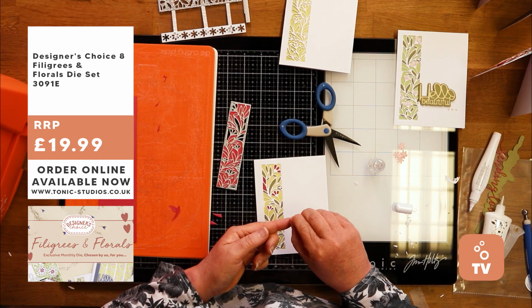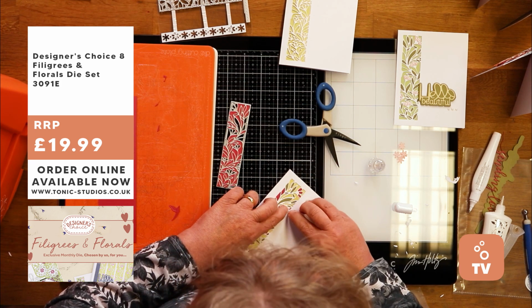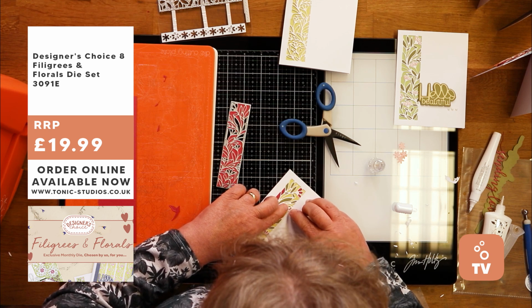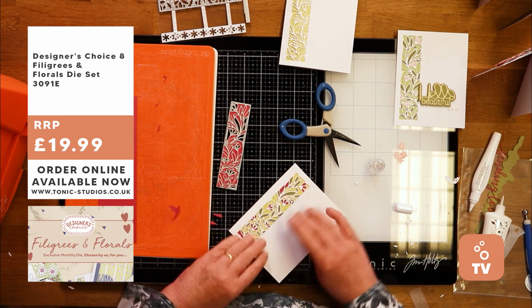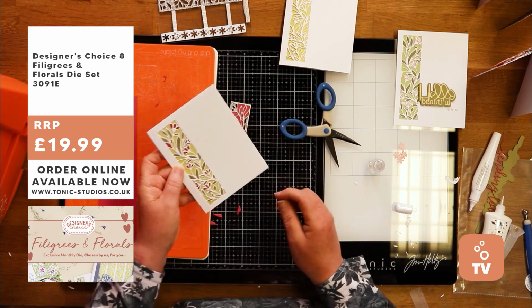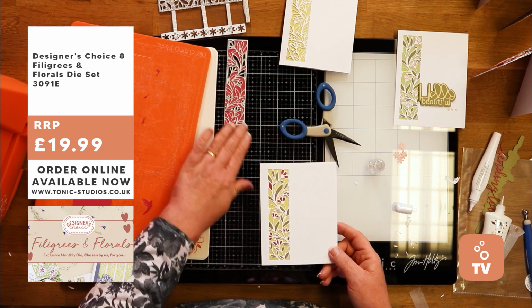Right, this is the last one and it is so teeny tiny. It's unbelievable. There we are. So pop that one in place. Make sure you've got it the right way, and the ones that shouldn't be there will just drop out. And that's my paper piecing done.